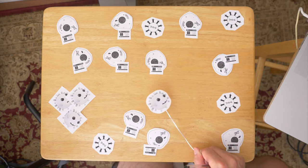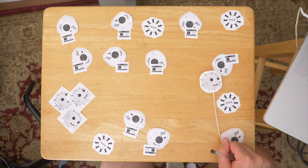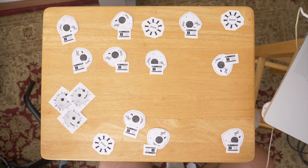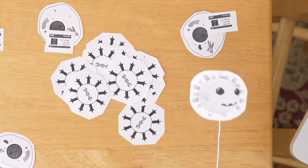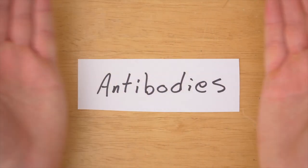But it's a slow process because they can only find the COVID particles by checking every single person's ID one by one. And at this point, the virus is probably replicating faster than the bouncers can keep up with. They need to call in the special forces. They need antibodies.